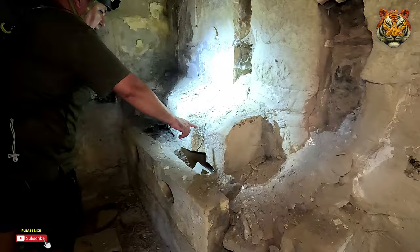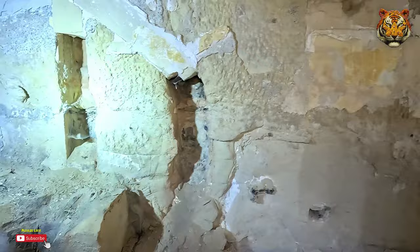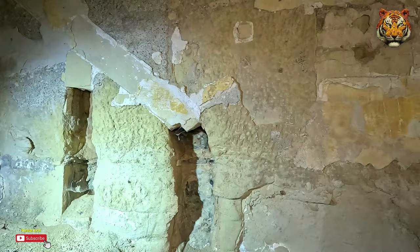And you see, this would be the vents. Like a chimney, yes. 1, 2, 3. And here is where they put the fire. Yeah, and there's the opening for the flame.